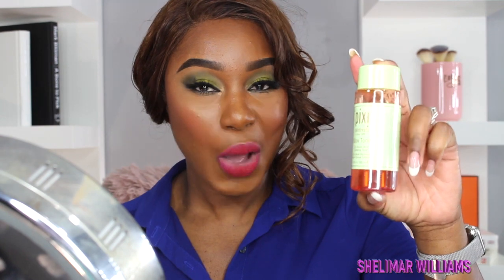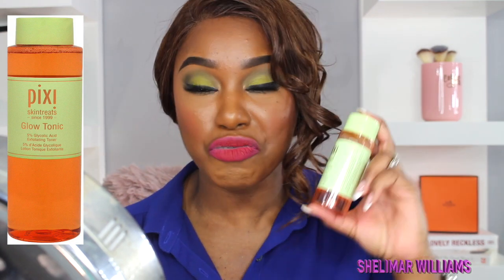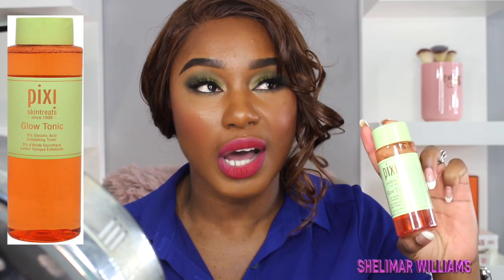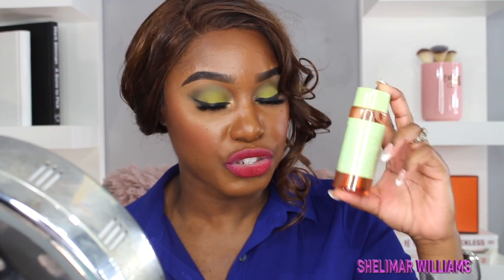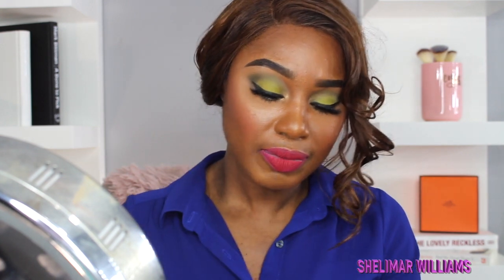So the first product that I want to share with you guys that I picked up in my little mini haul is this toner by Pixi. And this is the Glow Tonic Toner from Pixi. The reason why I really love this toner, you guys already know I've used many different types of toners before. And this one, what I see, it does not do as the other toners do, is it doesn't dry your skin out as much as the others do. When you use this toner, you still have this softness and you still have this glow and there's still moisture left in your skin.